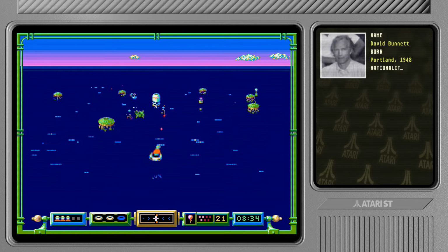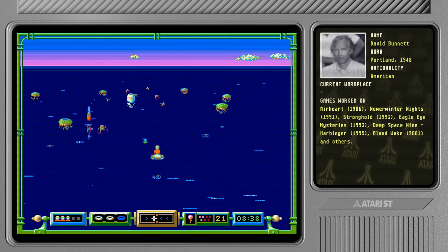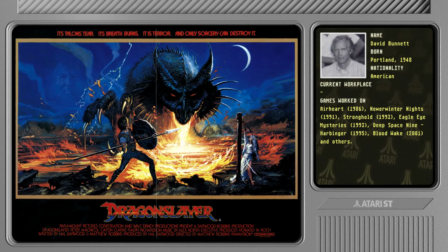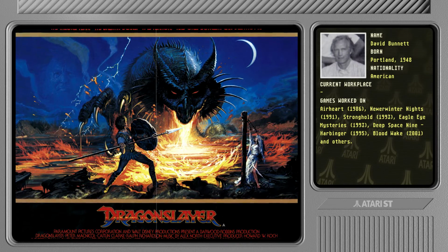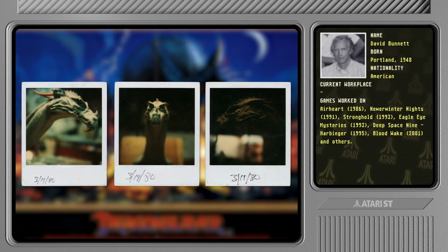The amazingly animated graphics were created by David Bunnett. He received his art training at Brandeis University near Boston. After graduation he started working as an artist and designer. In 1980 he worked on the film Dragon Slayer, where he was credited for the film's graphics and was also responsible for creating early concept art for the dragon, together with a small-scale clay model of it that was used when creating the final dragon design.